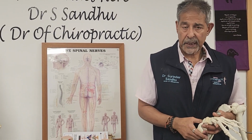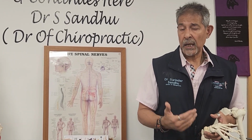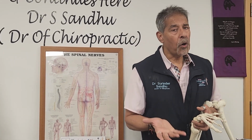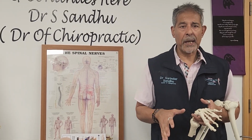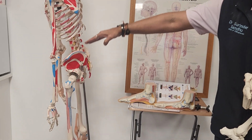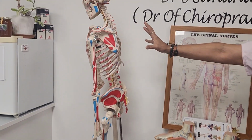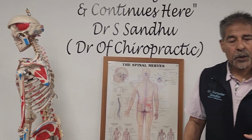So if you are experiencing any sort of foot problems, it's really important to get it sorted as soon as possible, because the longer you put up with a foot or ankle problem, the more of an effect it's going to have all the way up the body, right up into your neck. And it is imperative that you deal with it quickly.